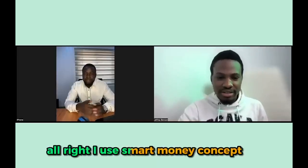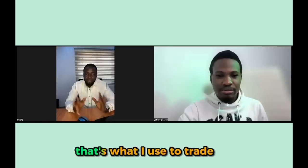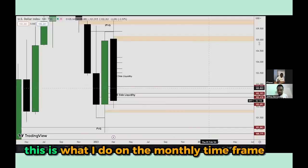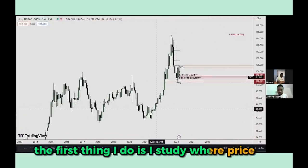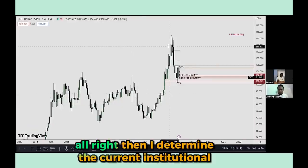I use smart money concept, institutional trading concept. That's what I use to trade. Then this is what I do on the monthly time frame. The first thing I do is study where price has traded away from in the previous price action. Then I determine the current institutional order flow.